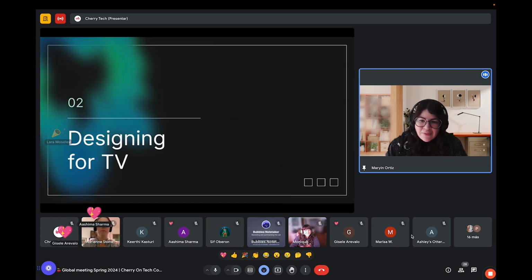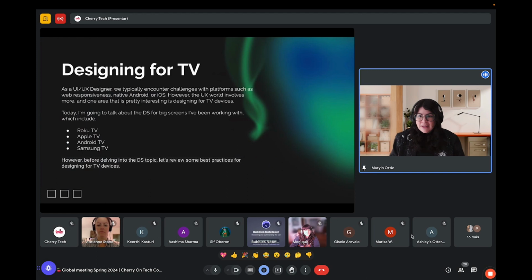So now let's talk about designing for TV. As a UI UX designer, we typically encounter different challenges with platforms such as responsive, native Android or iOS. Those are like the more common. However, the UX world involves more, and one area that is very interesting is designing for TV devices. Today, I'm going to talk about the design system for big screens I have been working with, which includes Roku, Apple, Android, and Samsung TV. However, before delving into the design system topic, let's review some best practices for designing for TV devices.